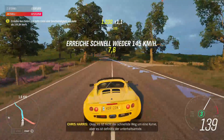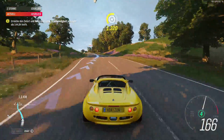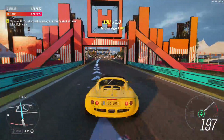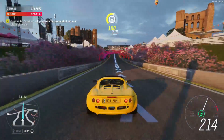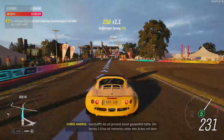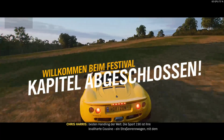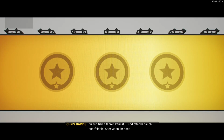All right, it's not the fastest way around a corner, but it's definitely the most entertaining. Made it! Was there ever any doubt? The Series 1 Elise is, after all, one of the best handling cars ever made. The Sport 190 is its hardcore cousin, a road-going racer you can drive to work. And across fields, it turns out.